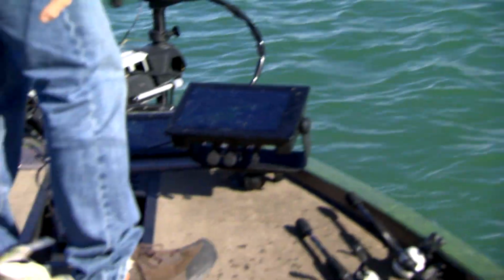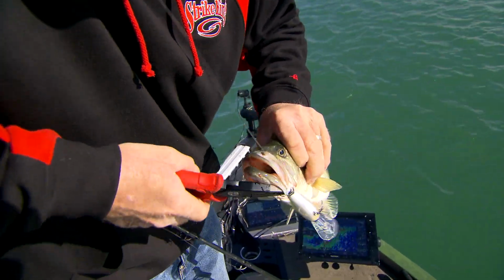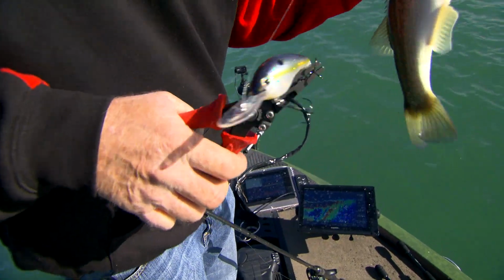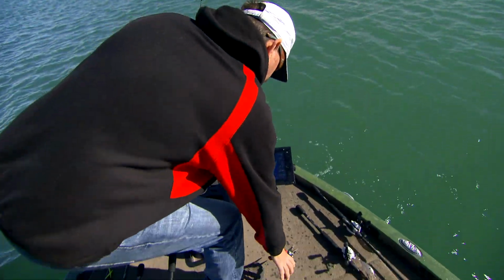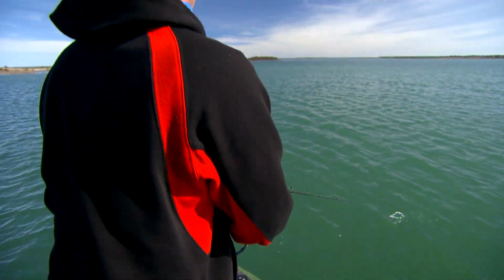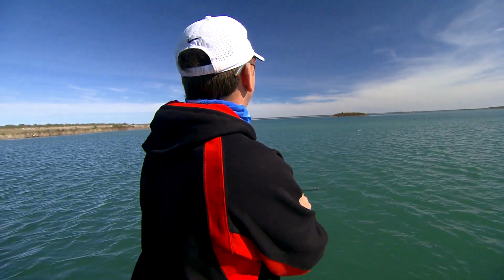Make me grab that crankbait pretty quick. Get out of the way. Pin him good. That's the kind you like. That fish could have done 4 backflips, he'd have caught him anyway. Good deal. Maybe there's a herd of them up there.